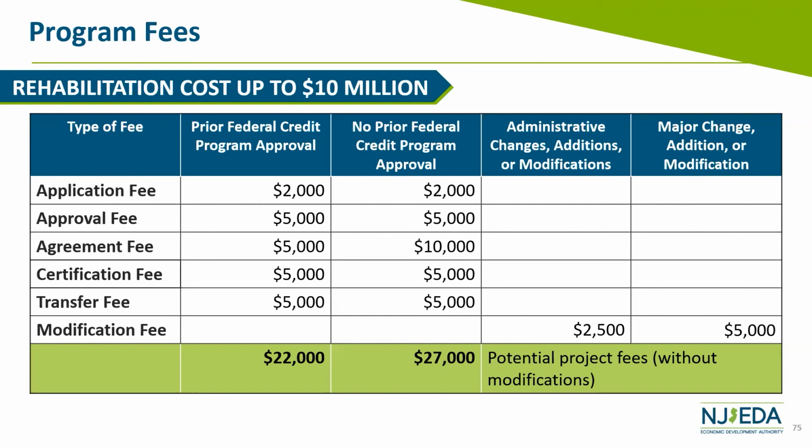The approval fee will be due right before we go to the board to recommend approval. This is basically to make sure you have skin in the game. You have to submit this before we go to the board. This is also the only refundable fee. So if we ask you for your fee, you pay it, we go to the board and the board rejects and does not approve the award for your project, that $5,000 fee in this case would be returned to you.